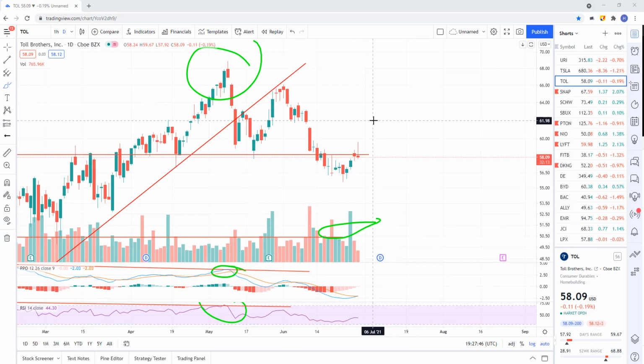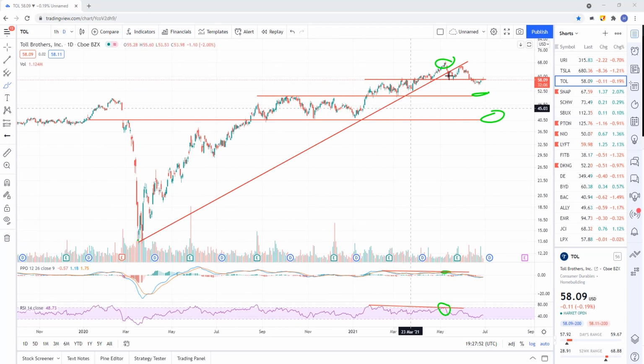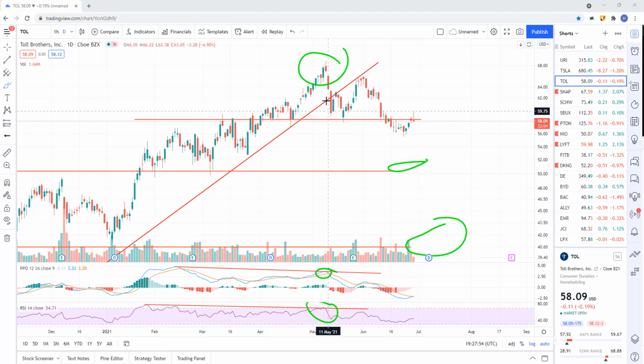Look at Toll Brothers. Something interesting about Toll Brothers, and again, full disclosure, I'm short this trade. This is a trade idea I've talked about. So I got short on the sell signal right here. There's your sell signal. Still a profitable trade, at least for me. Even if you got in at the close of the day on the sell signal, you're still profitable by about 2%. I entered this one a little bit early, and I'm up about 5% or so.